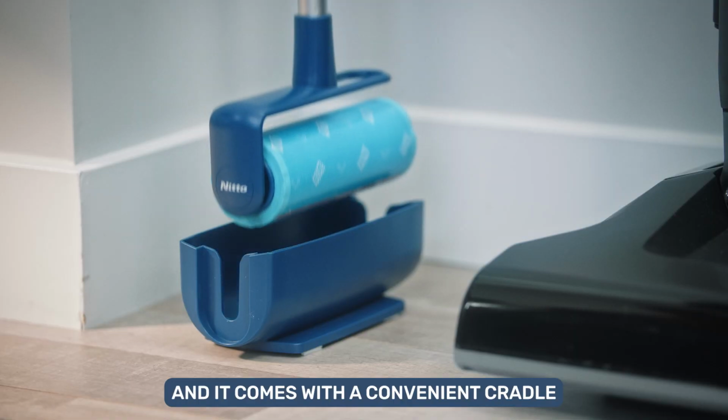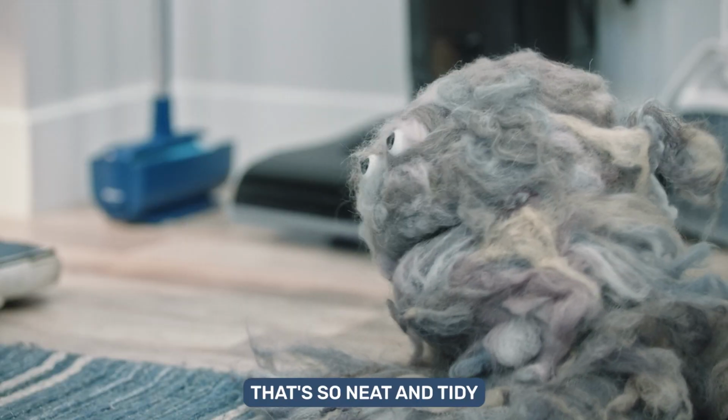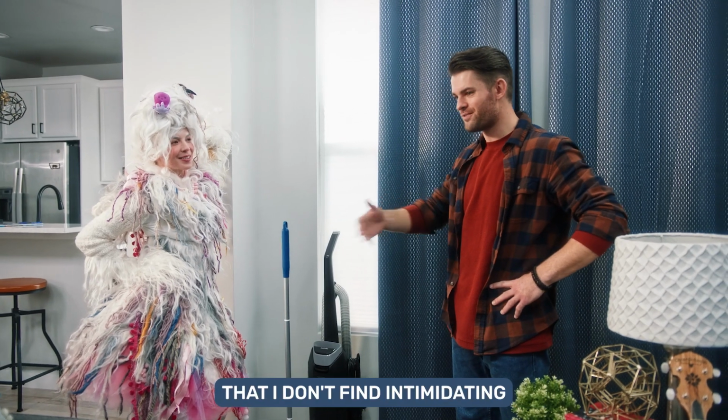And it comes with a convenient cradle so it won't get crud all over it when you aren't using it. That's so neat and tidy. I can't believe there's a cleaning tool that I don't find intimidating.